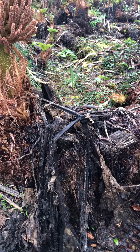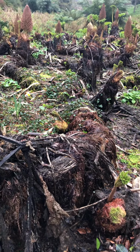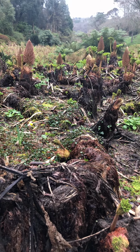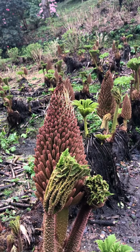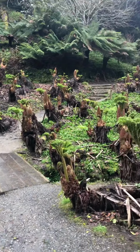Obviously a fast growing plant like the Gunnera needs a lot of nutrients, a lot of water, and then they'll do their thing, they'll put on the show. Like I say, it doesn't look like much now, but believe me, in a few weeks it's quite unbelievable to see how they grow. I do love the Gunnera.